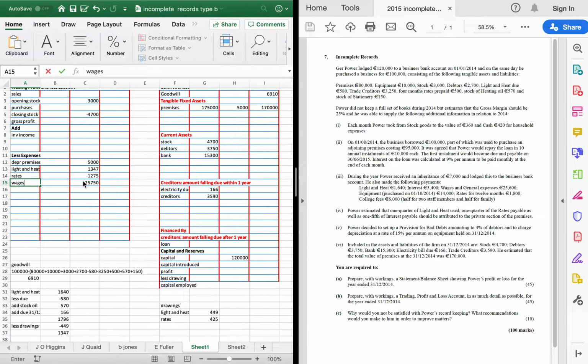Okay, that's a bit like your wages prepaid or whatever at the start of the year. You're adding it on. It's your normal working. So it's basically testing you to see if you understand that opening stocks are to do with this year, so you add them on. All right, so Power didn't keep a full set of books during the year, but estimates that the gross margin is 25%, so that's grand. We'll use that later on.